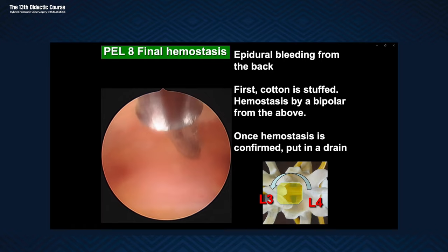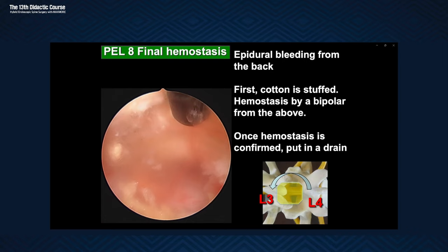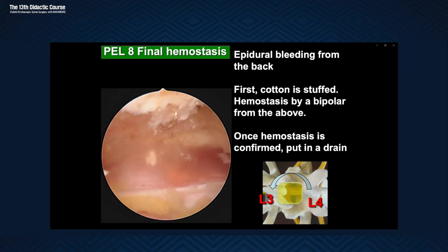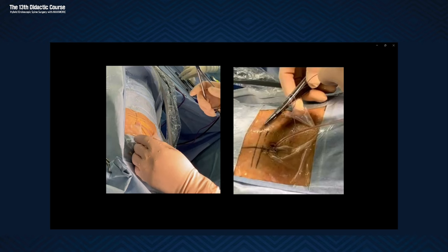Repeat it many times. Stop the bleeding with a bipolar. Once hemostasis is confirmed, put in a drain and end the procedure. Insert the drain, fix the tube and finish. After 48 hours, the tube is removed and 20 to 50 cc of bleeding is observed.